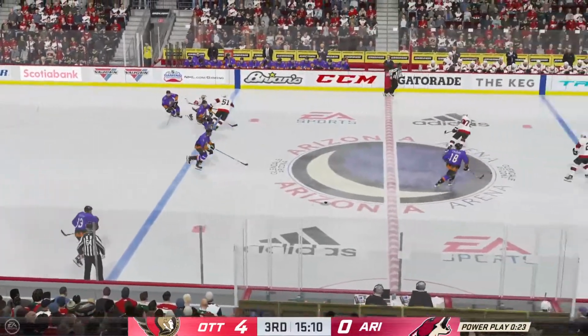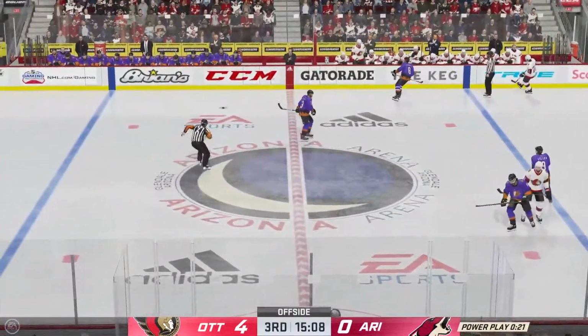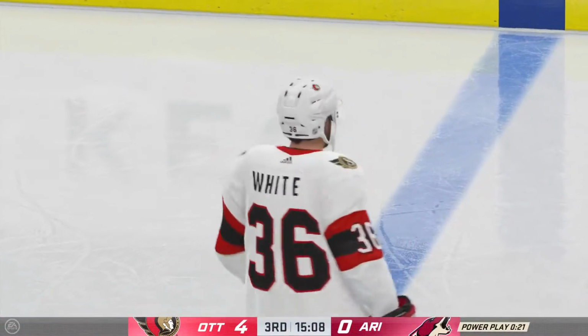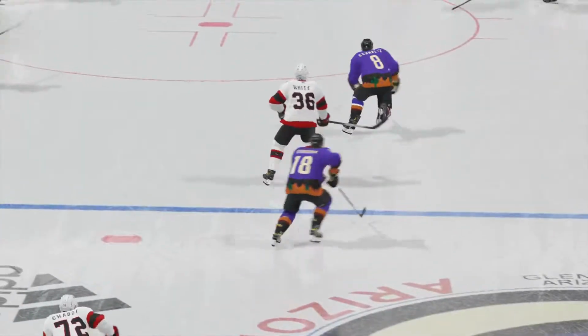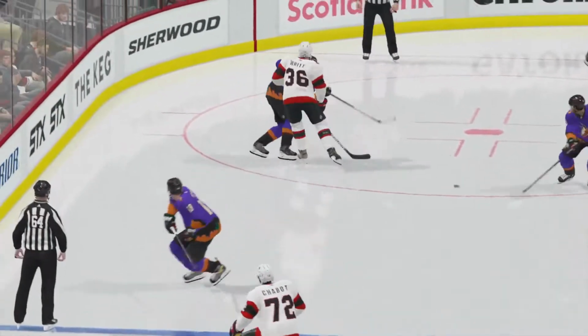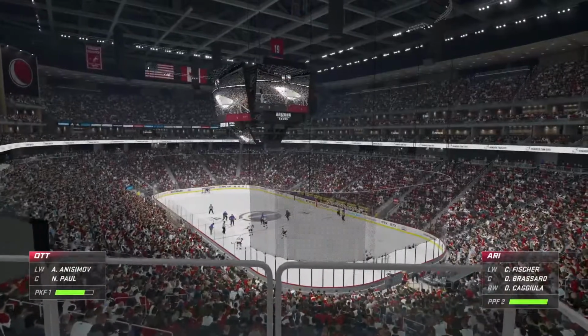23 seconds left to go in the Arizona power play. And that's offside at the Ottawa line. A great hit there by Colin White. That knocked his head on the boards. Hopefully he's okay.